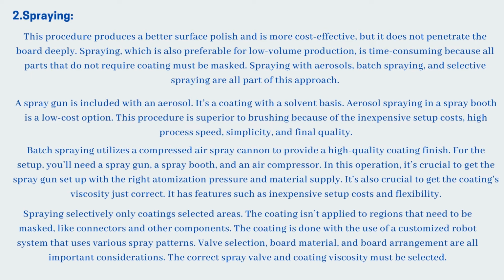A spray gun is included with an aerosol. It's a coating with a solvent basis. Aerosol spraying in a spray booth is a low-cost option. This procedure is superior to brushing because of the inexpensive setup costs, high process speed, simplicity, and final quality.